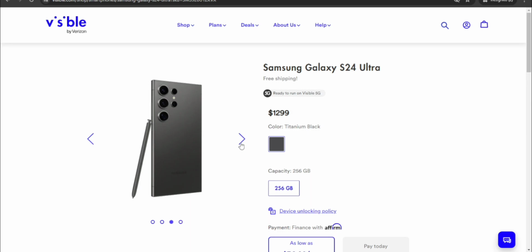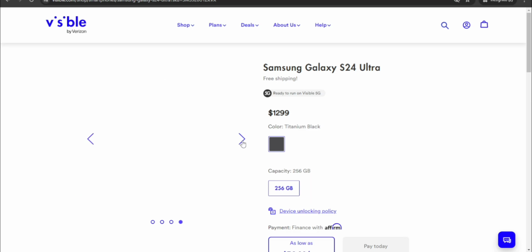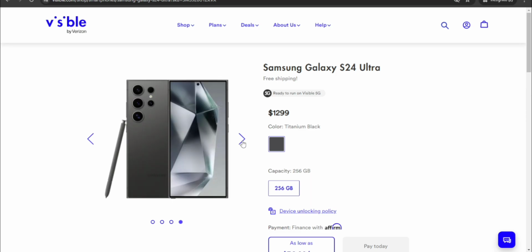Back of the phone, camera setup looks like 4 cameras. Yeah, 4 cameras here. It looks like it has 5, but it's actually 4 cameras. Camera flash, Samsung logo, S Pen. And then there's front and back of the Galaxy S24 Ultra and your S Pen, so pretty cool.